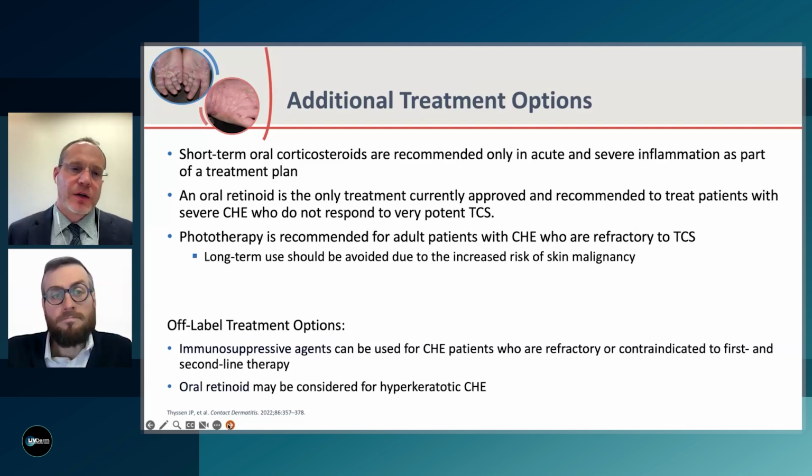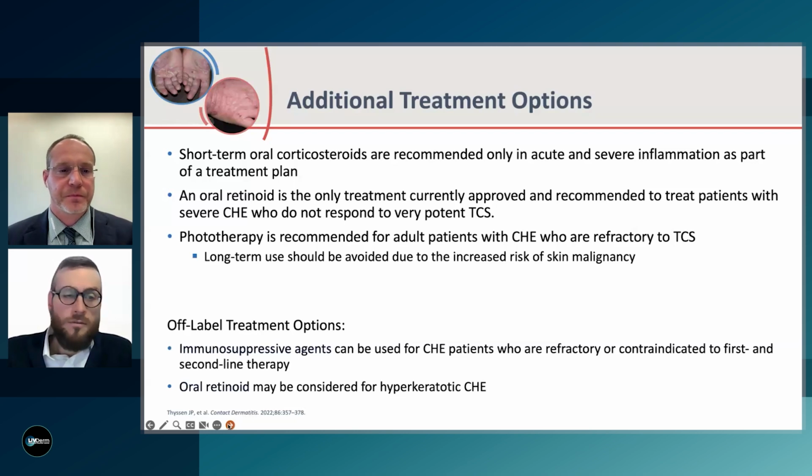Yeah, and Jonathan, there are some other options that are used by clinicians. Oral retinoids are certainly something that have been evaluated in severe chronic hand eczema, patients that aren't responding to these very potent topical corticosteroids. And phototherapy, in the pre-COVID era, I would actually use a lot of hand-foot phototherapy for patients in my clinic. For whatever reason, post-COVID, we no longer have phototherapy in my office, but I think phototherapy still gets used quite a bit. What about in your clinic? For sure.